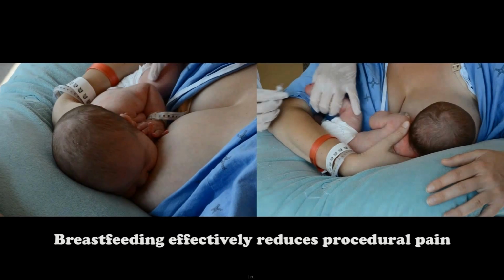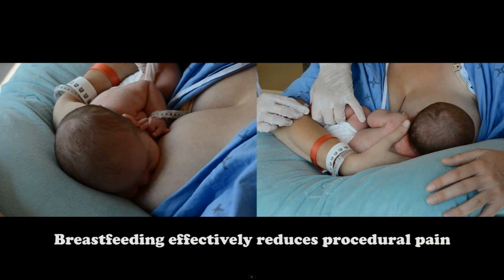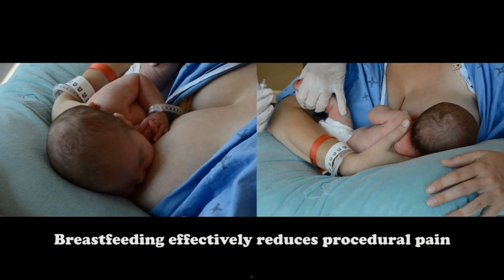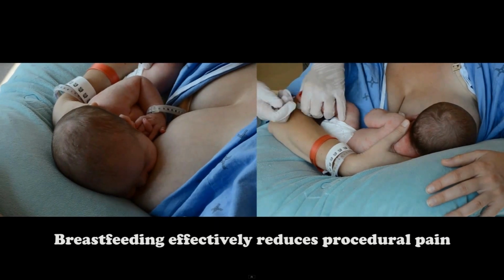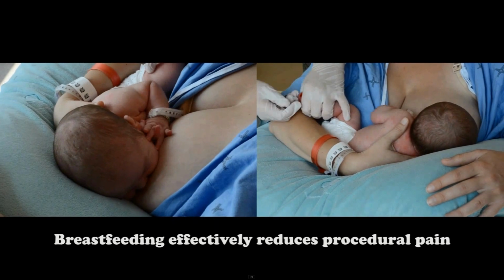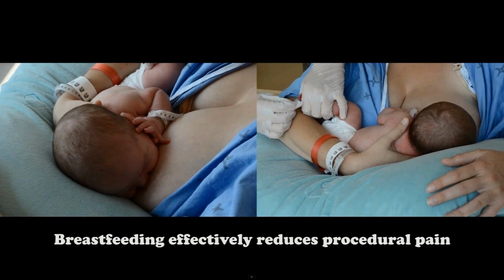As a mother, you can help by holding and breastfeeding your baby while the blood sample is being taken. In order for breastfeeding to have a maximum effect, it should be started about 5 minutes before the blood test. Ask your nurse or doctors about breastfeeding during blood tests or other needles, as well as other ways you can help babies during painful procedures.